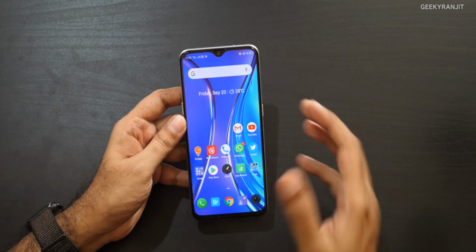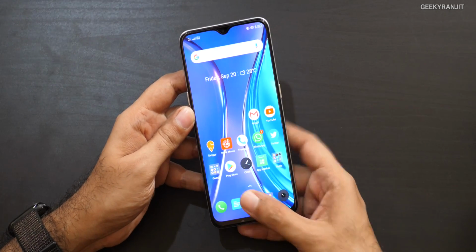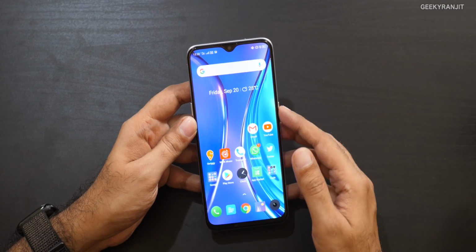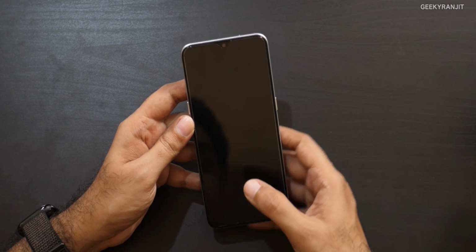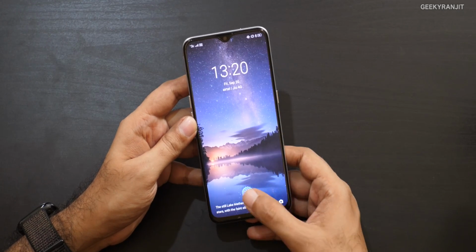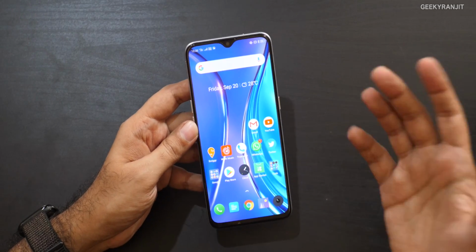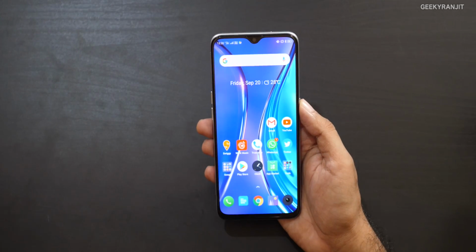Generally, we just go with it's an AMOLED screen, but this one is actually a good quality AMOLED screen that they have put in. And as it's an AMOLED screen, this one also has that in-display fingerprint scanner, and as you can see, it is really fast. In fact, for my very rough testing, I noticed that it is even faster than the Realme X. So again, a very fast in-display fingerprint scanner. As you can see, just tap it and it unlocks. That's also a good thing.